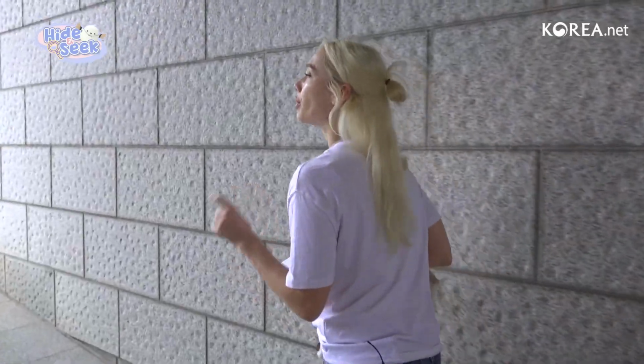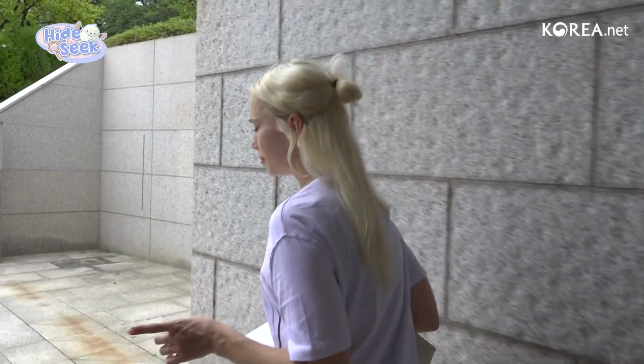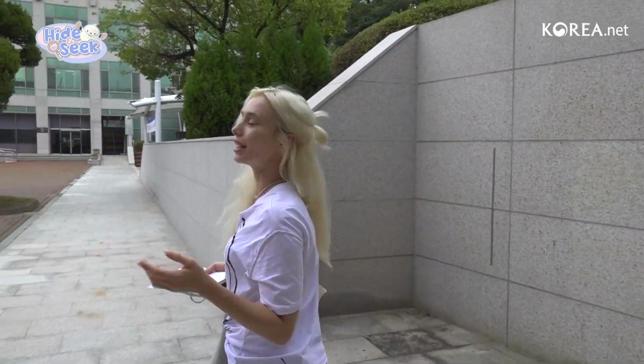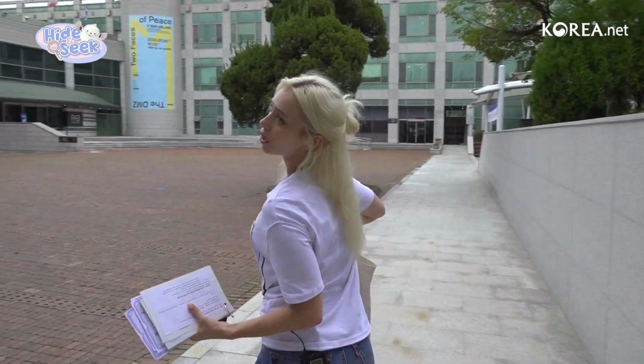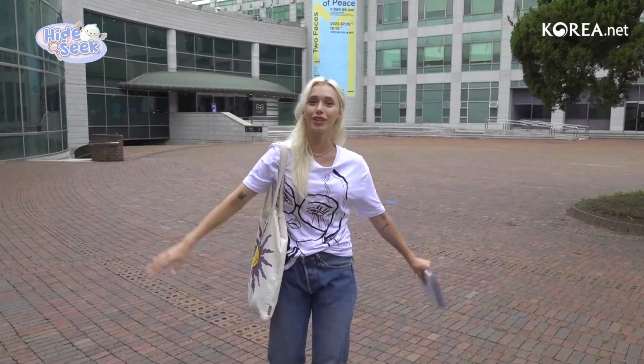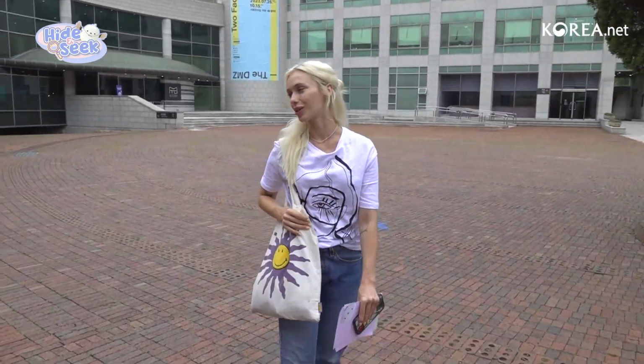There was one photo shoot that I remember doing for a brand called Veritum, and it was a collab between Veritum and Smiley, like the smiley face brand. And we were filming in a place called Ikseondong, and Ikseondong at the time was shedding all of the yellow leaves, and this giant gust of wind just blew all of these yellow leaves all over the ground, and it was just the most magical moment ever. So I really enjoyed it.